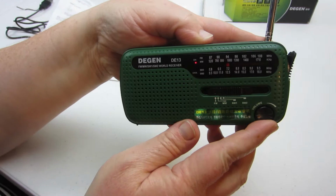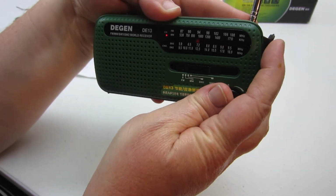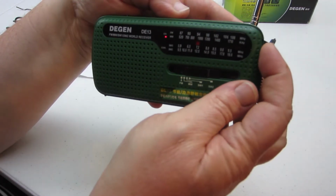We've got a lot of static and a lot of interference in our house, but it really does get stations in very well for just having a tiny little radio.